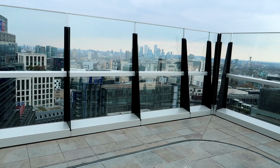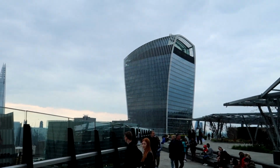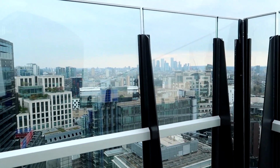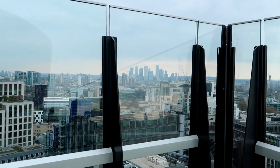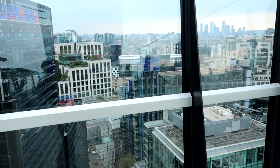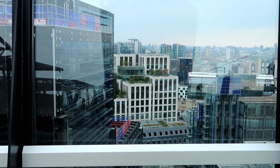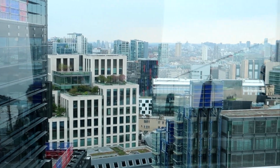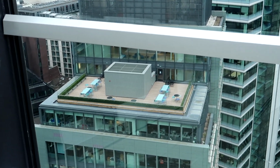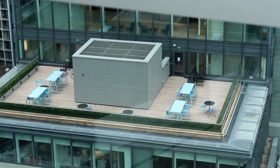So if I walk into the corner here, a little pan around, you can see the Walkie-Talkie building. But if you look here, this is absolutely amazing. You can just see in the background there's Canary Wharf, if I zoom in. You're right on top of the buildings here. You can see all the little gardens that are on top of the buildings. You'd never know unless you were somewhere as high up as this. Even here, look, on top of this building, there are actually picnic places. You can sit.